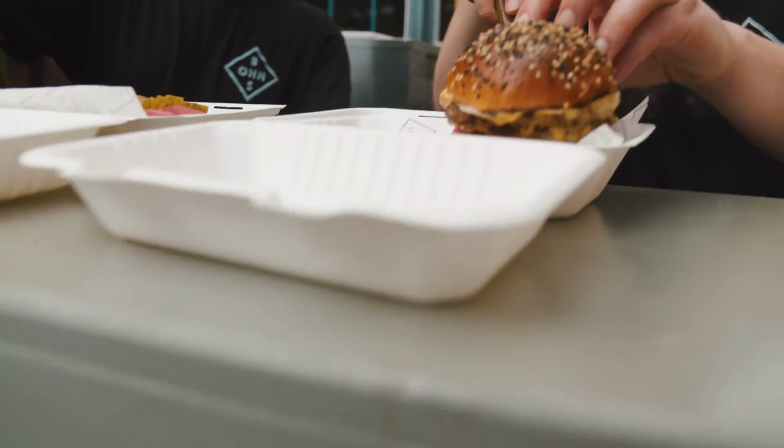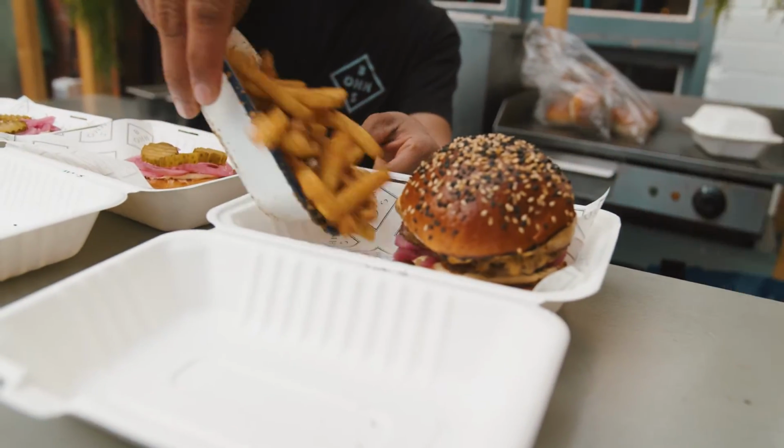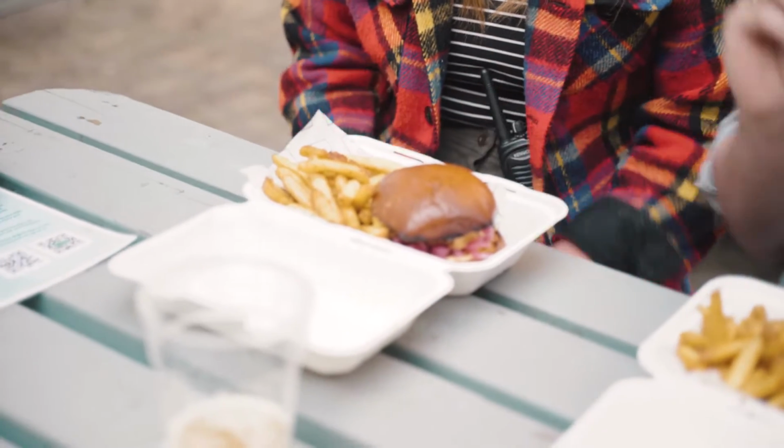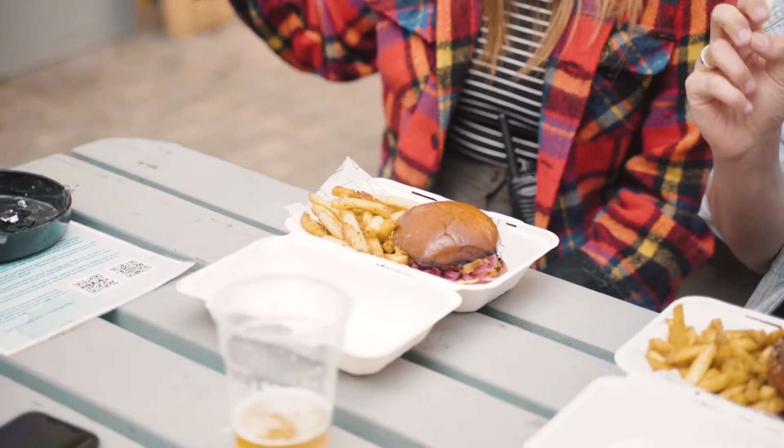Maddie, what's your favourite thing about Bohns? Well, apart from the rosemary fries, there's something about the sauce and like the pickled cabbage in them, like the onions. Oh my god. Woo! So good. And also the fact that they're just legends.